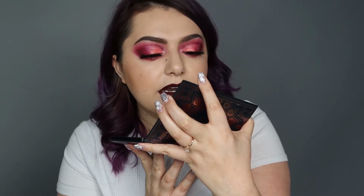Maybe it wasn't as much. I don't know, and from here it really doesn't look that bad, but they didn't fully live up to my expectations, I guess. And you want your shimmer shades to be like bam. You can build them up, sure, that doesn't really bother me, but it just felt like they were lacking.